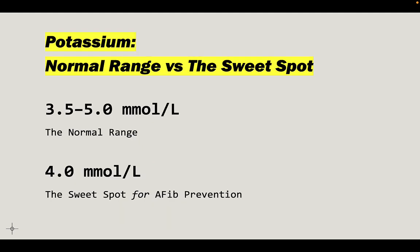So the normal range versus the sweet spot. Remember, the sweet spot's 4, the normal range is 3.5 to 5. So if you're someone with an inadequate intake, there's a reasonably decent chance that you're going to be on the lower end of normal. So you may be closer to the 3.5 millimoles per liter. And in that case, you'd want to push yourself up closer to 4.